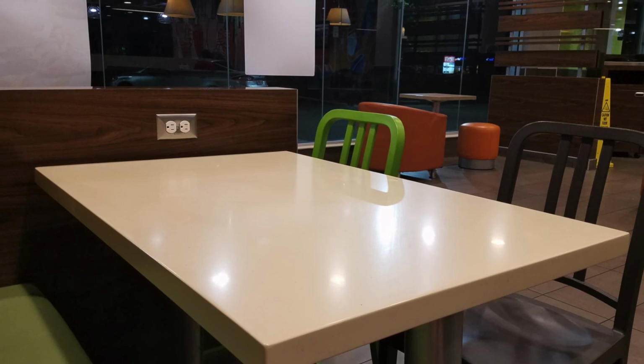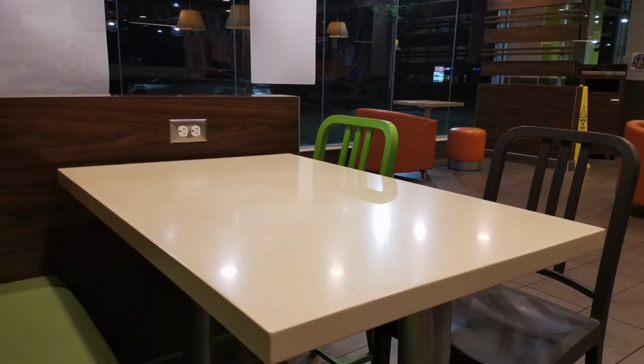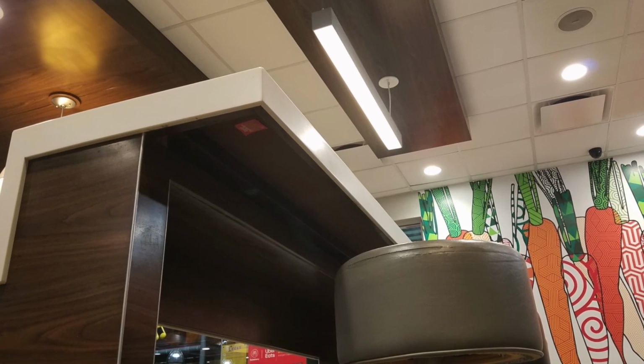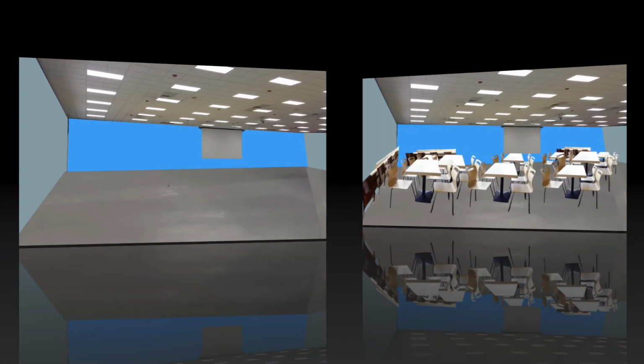See that? Their tables and chairs are separate, so each person has their own seat. So there will be no seat arguments. Also, I don't care what colors the tables are, just don't make them that ugly yellow color. Maybe a more neutral color.